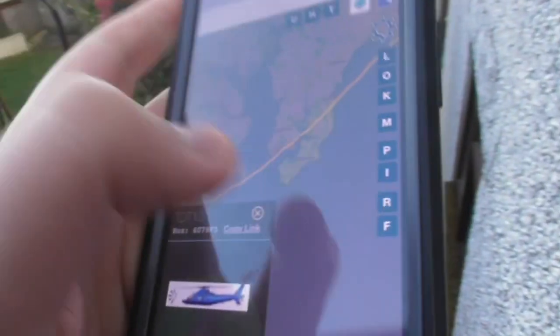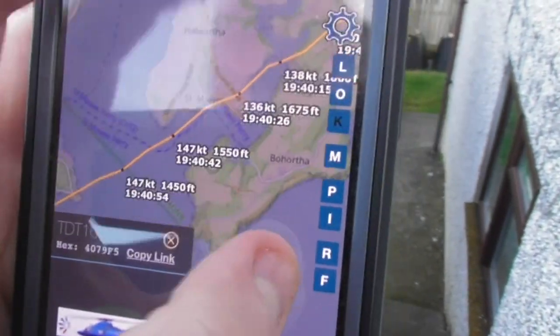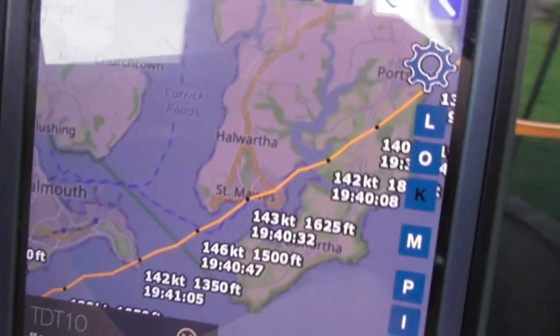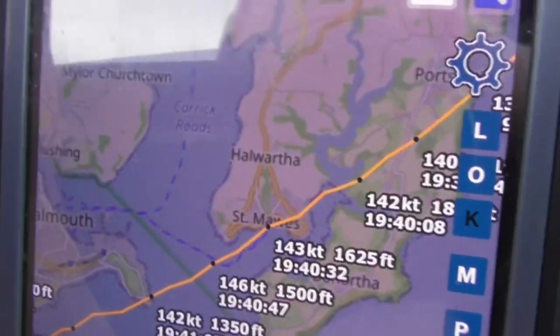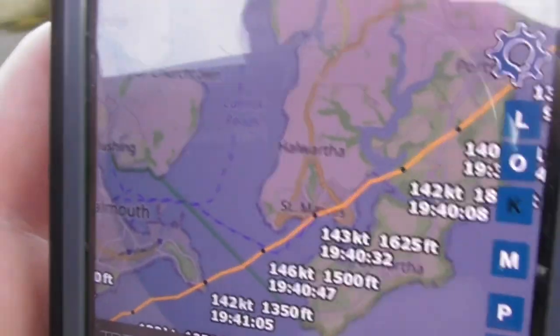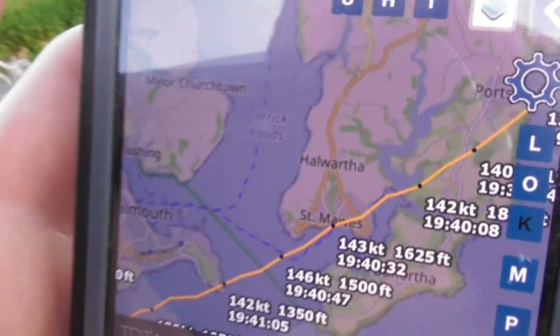You can see the height he flew at was currently around 1600 feet from here as he flew past just over St Mawes. Hopefully we might be able to see it take off, but I don't know yet.